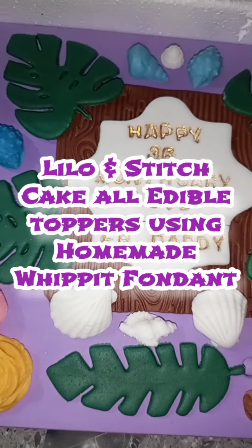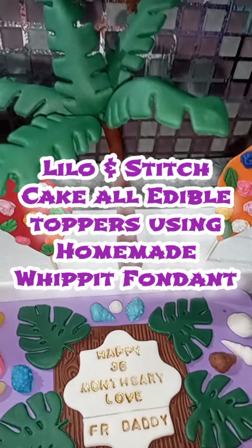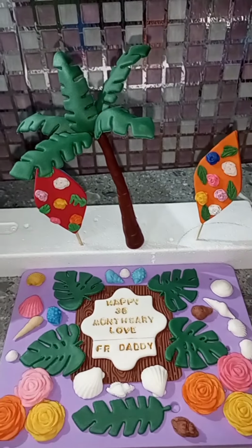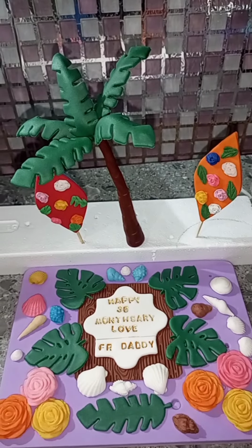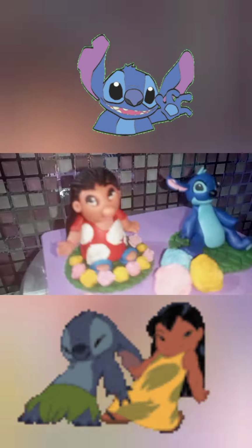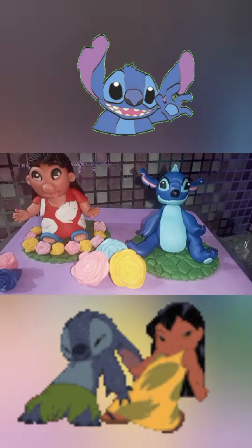Lilo and Stitch Cake, all edible toppers using homemade whipped fondant. Ito po yung mga edible details and toppers na ginawa ko para po sa Lilo and Stitch Cake. Ginawa ko po yung edible toppers ahead of time para pag inilagay ko po sa cake, hindi po siya magmo-moist, dry na yung figure.